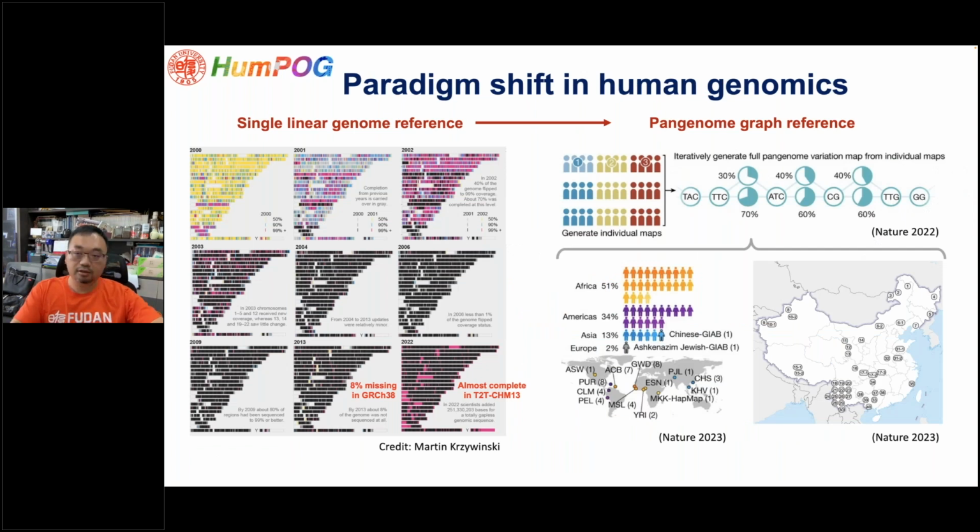This year we talked this much about this situation, and now it's close to the end of this year. Many people in human genomics or human genetics are aware of this paradigm shift from a single linear genome reference to a pan-genome graph reference. But I would say the practical applications of the pan-genome graph reference in both evolutionary studies and medical studies are still relatively rare in the field.